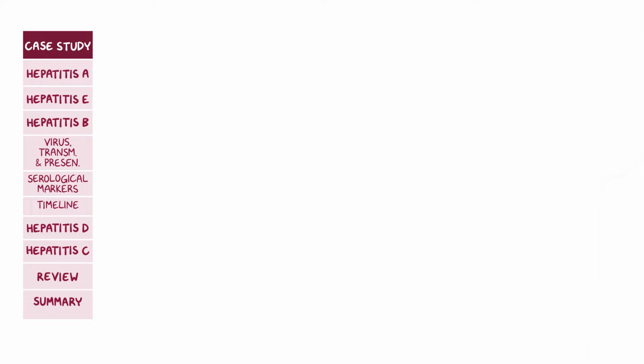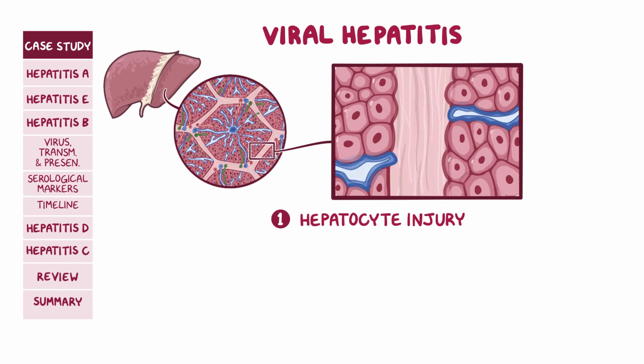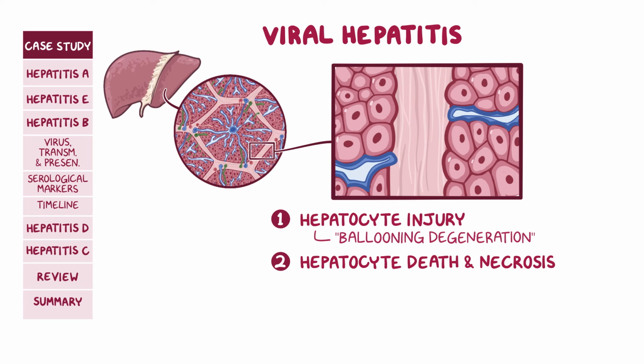Regardless of the virus that's causing it, histopathology of viral hepatitis is characterized by two main findings. First, there's hepatocyte injury, where the damaged hepatocytes swell up. This is called ballooning degeneration. Second, there's hepatocyte death and necrosis. The dead cells are replaced by scar tissue, which disrupts the normal architecture of hepatic lobules.